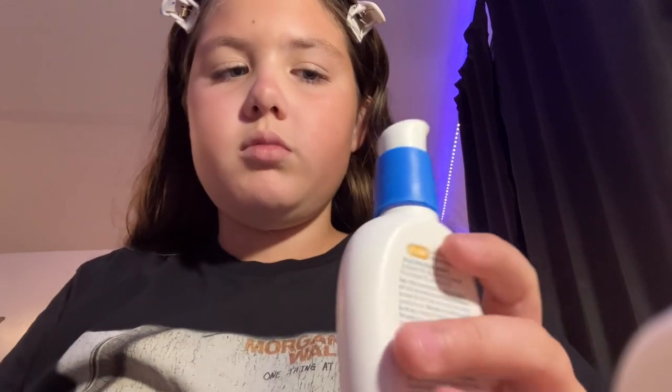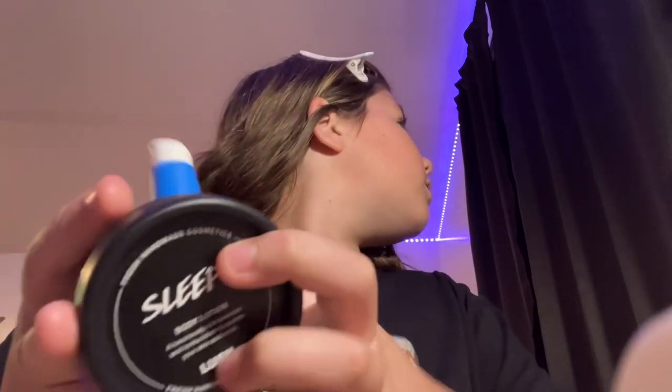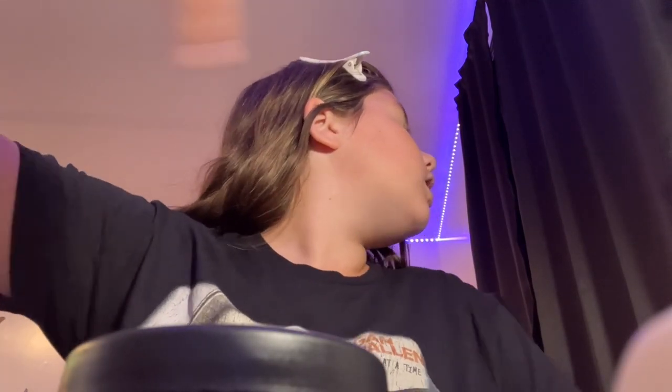Also, I don't really have a spot for my skincare right now, so I don't know where I'm gonna put it. Okay, what should I do? I'm gonna mix them. My mom says that this is the best one and you are not it. So we're going to pick this one.